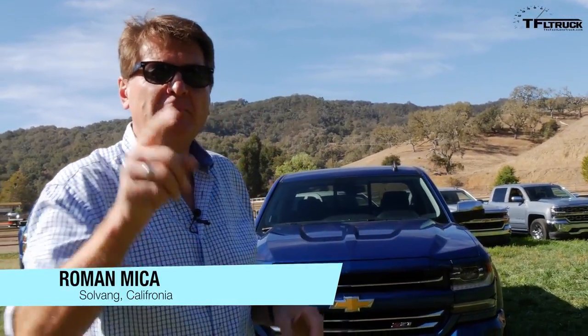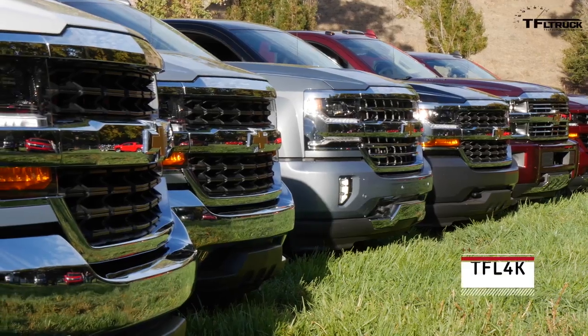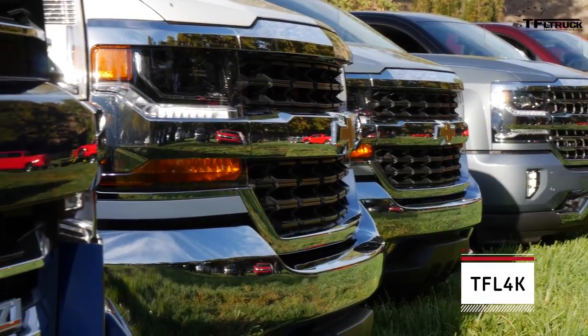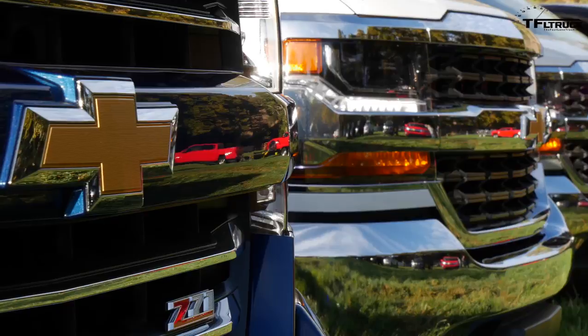Back in 2014, when Chevy introduced this new generation of Silverado, they knew that Ford was coming out with a brand new F-150, so they planned ahead. And today, 2016, we have 7 models of the Silverado with a new front end. And get this, in this particular one, we have a 5.3 liter V8 with a new 8-speed transmission.